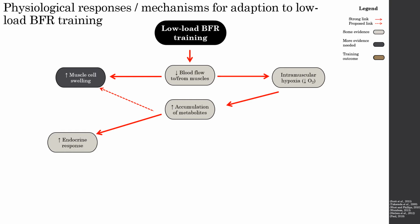Low-load blood flow restriction training has also been reported to stimulate elevations in the endocrine responses. A study published by Takarada and authors in 2000 demonstrated that after the use of low-load blood flow restriction training, growth hormone concentrations increased 290 times from baseline levels. However, a more recent study published by West and Phillips in 2010 presented findings which suggested that these exercise-induced growth hormone secretions only increase muscular strength and hypertrophy amongst growth hormone deficient individuals and not within a healthy population. Thus, worth mentioning, but potentially not the main determinant for the adaptation seen with this hypoxic stimulus.